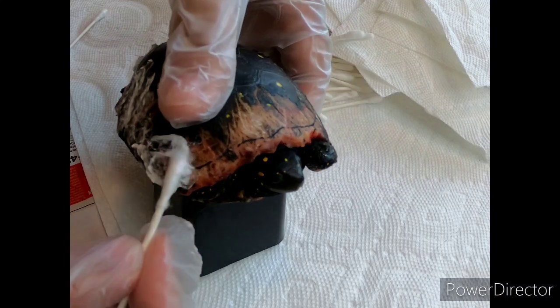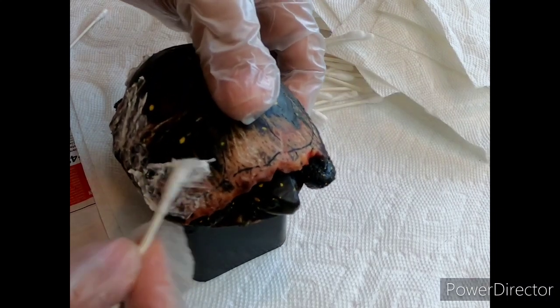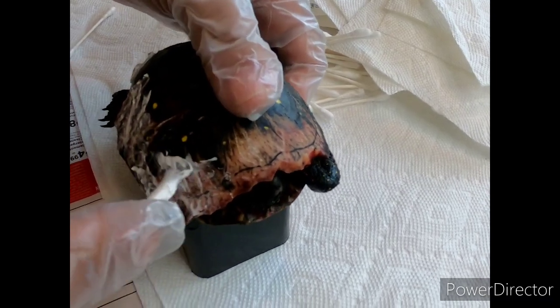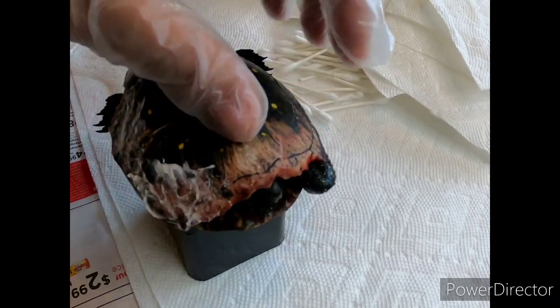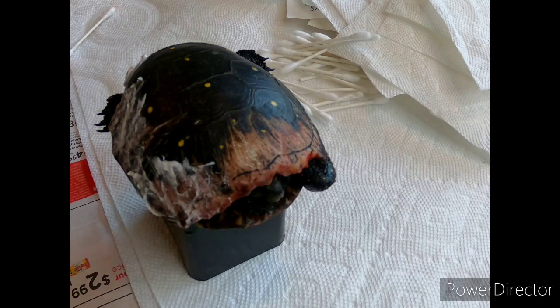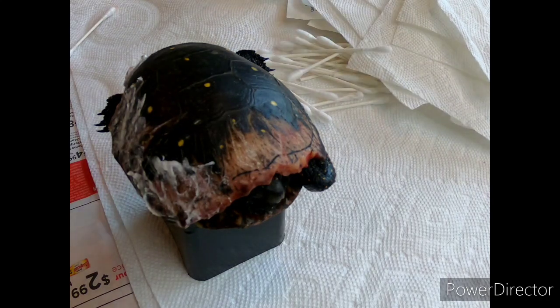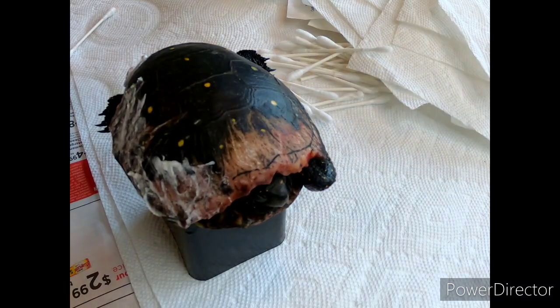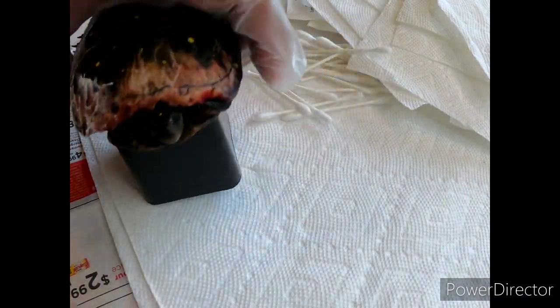So just trying to get all this cream. This cream needs to be applied every like 12 hours, at least twice a day. And then as the bone heals, you do it like once a day. It doesn't have to be as high maintenance as at the beginning of treatment.